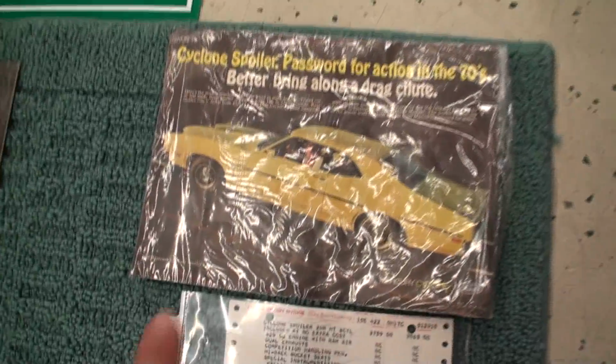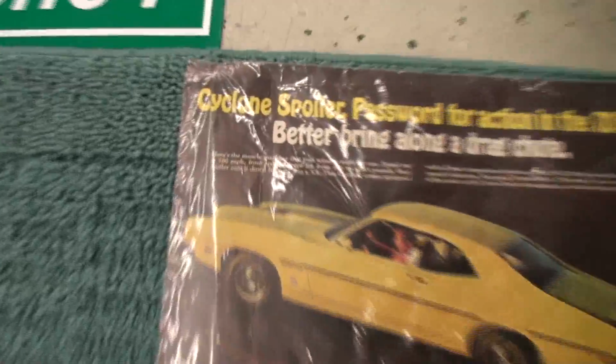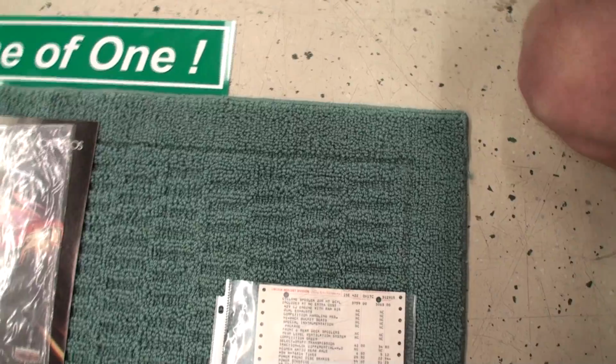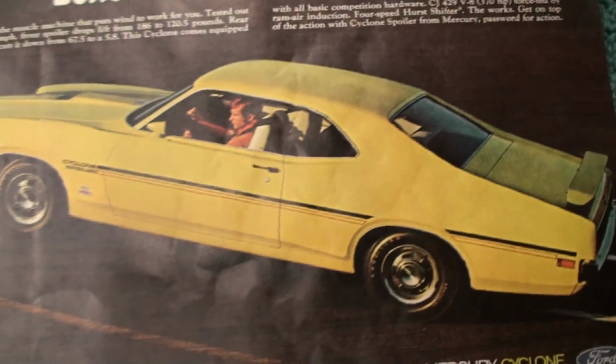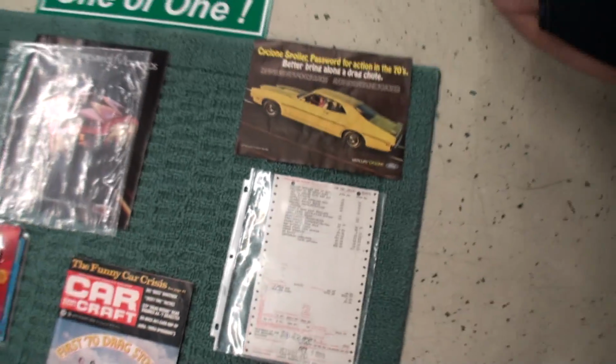Beautiful. Let's go right to the car. And what is this? That's actually an ad out of one of the Hot Rod magazines. Yes, that's the original ad out of Hot Rod magazine. And this is the second copy of the window sticker, which is extremely rare. Kevin Marty is the only guy that's got those. That's called the Imager Report. That's an extremely rare piece right there.